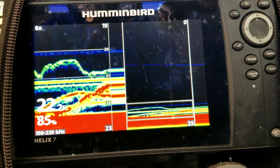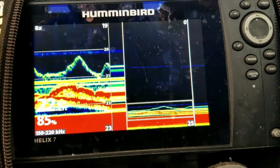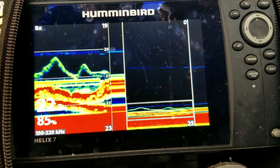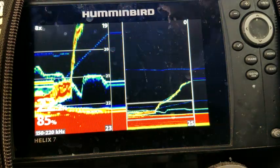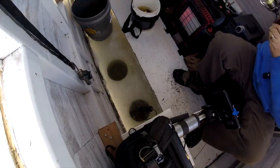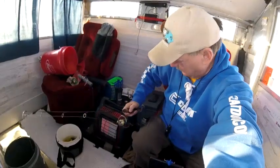Look at those fish. This line. There we go. Oh yeah. I'm gonna be ready to dive for this one. And he came off. Right there.